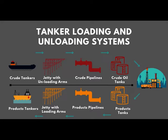Finally, the measurements would be taken with the help of a dip tape. With the help of a dip tape, the operator or the surveyor will come to know how much oil has been received, how much water has been received, and finally, the net oil received will be calculated. Normally, while gauging the tank, a sample will also be taken so that the density of the crude oil parcel can be measured in the laboratory.